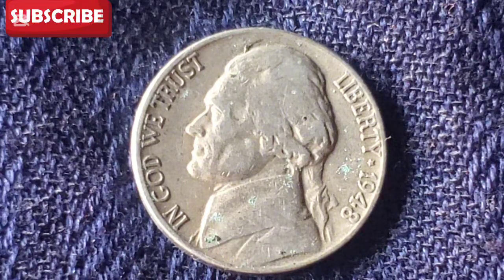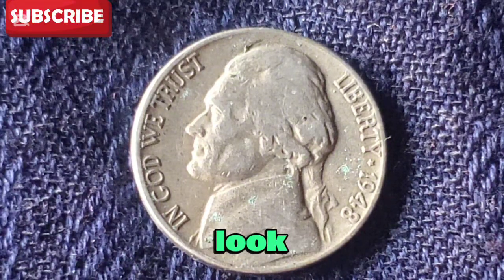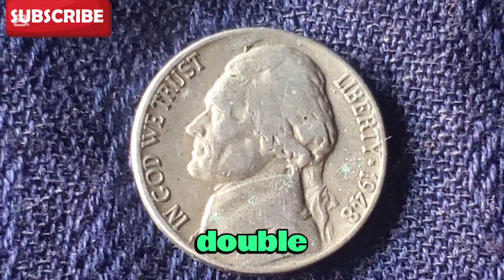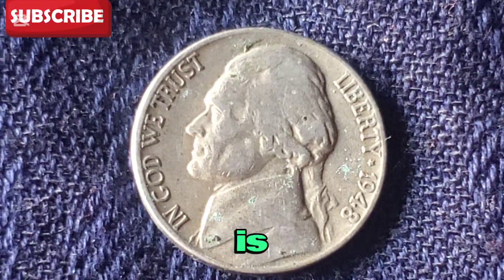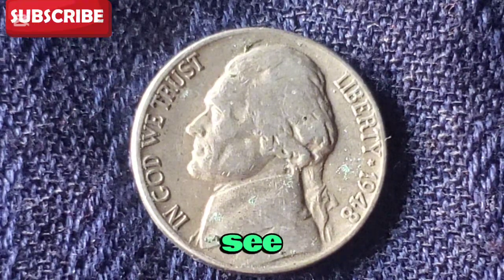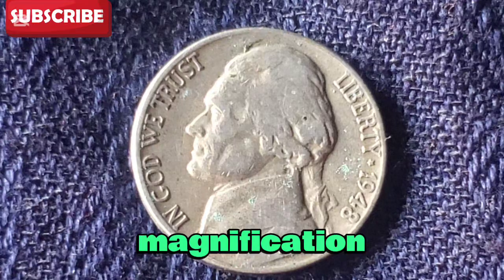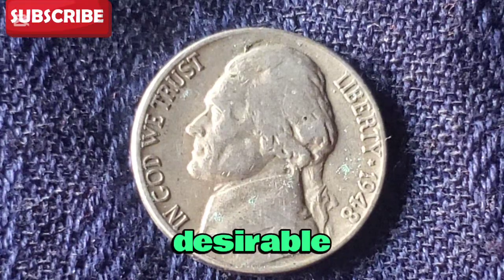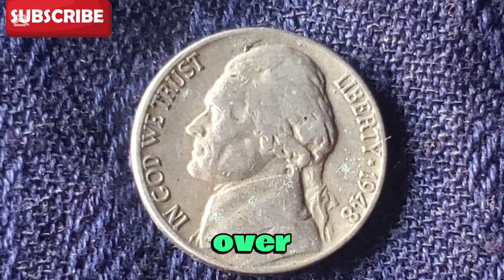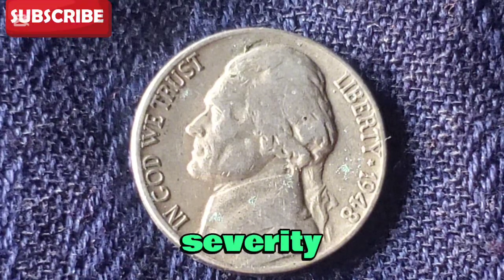Point 2. The double die obverse. Where to look? On the obverse, particularly on Jefferson's eye, ear, or the letters in LIBERTY. What it is: double dies occur when the die itself is mistakenly created with overlapping images. Value: if you see clear doubling under magnification, you have a coin that is highly desirable. Double die varieties can be worth $25 to over $100 depending on the severity and grade.